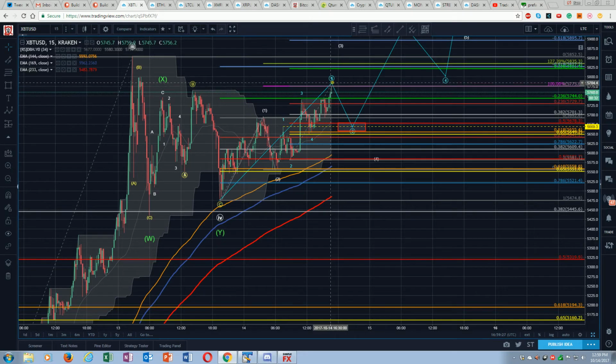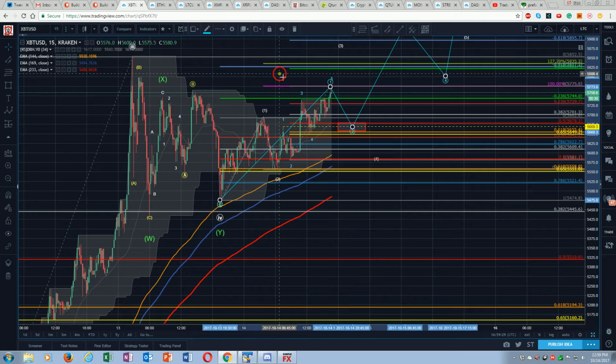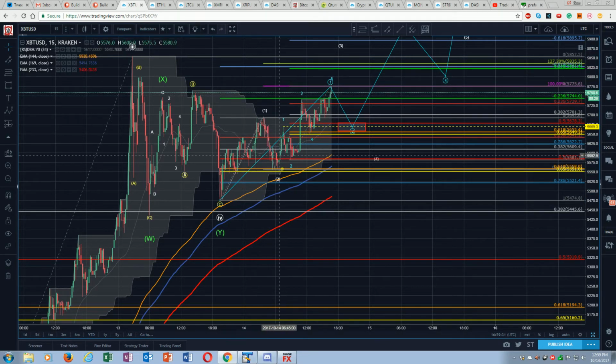Do we get it? Well, we don't know. We're still going up. This could turn into 1, 2, 1, 2, 3. I mean, we could go much, much higher. But all we're trying to do is find where I can get a reasonable entry and contain my downside. So it's requiring patience.